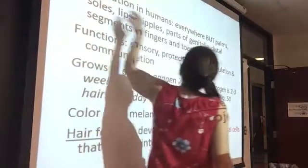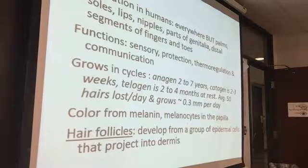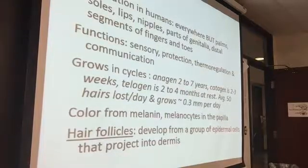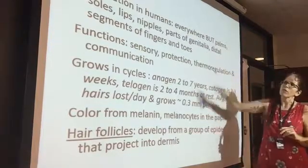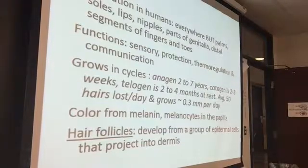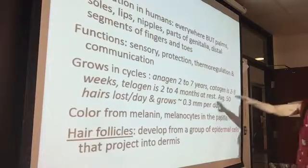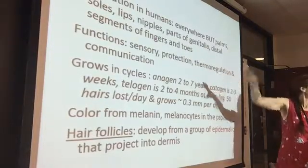Hair is everywhere but the palms, the soles, the lips. And we said that: no hair follicles, as we talked about, what's prominent on the palms and the soles. So there are certain places it is missing on us, but otherwise everywhere because we're mammals. And we own being mammals. I say that to my son, hey, leave that hair alone. You're a mammal. So it functions in sensory.